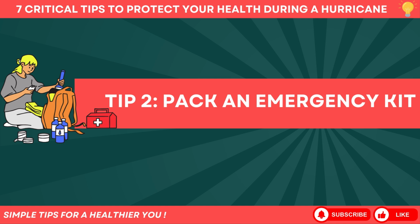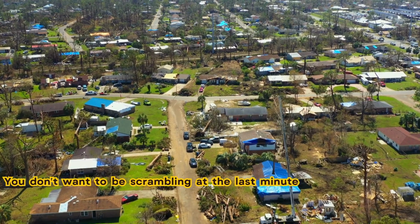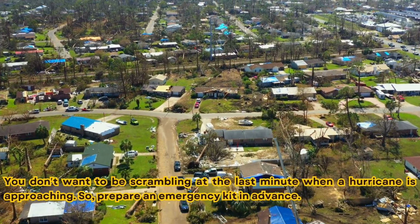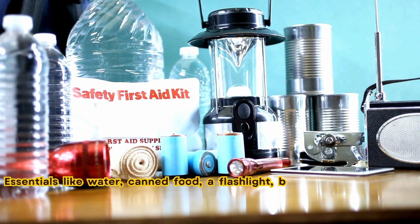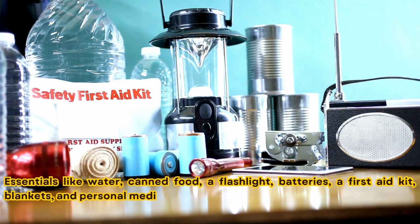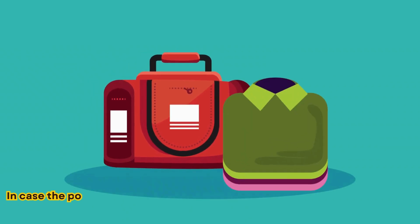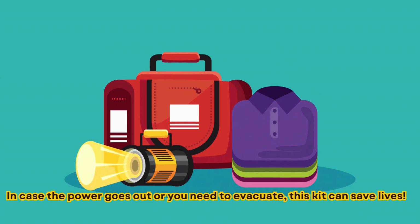Tip 2. Pack an emergency kit. You don't want to be scrambling at the last minute when a hurricane is approaching. So, prepare an emergency kit in advance. Essentials like water, canned food, a flashlight, batteries, a first aid kit, blankets, and personal medicines should always be ready. In case the power goes out or you need to evacuate, this kit can save lives.